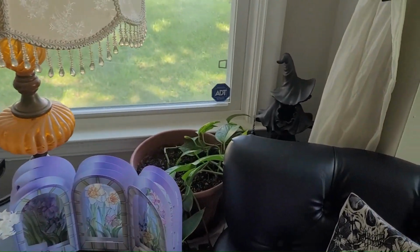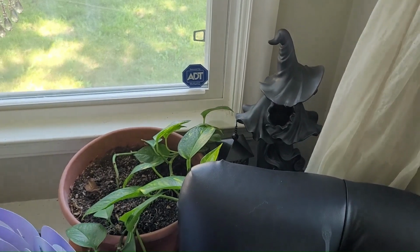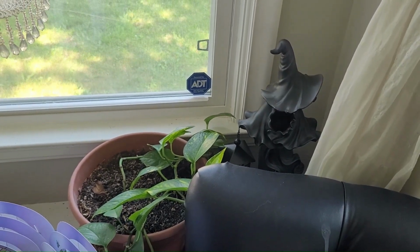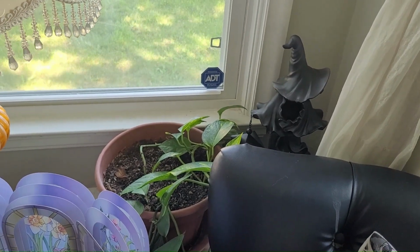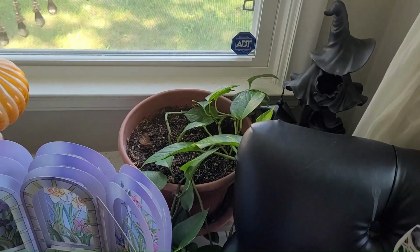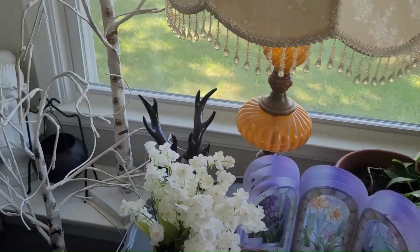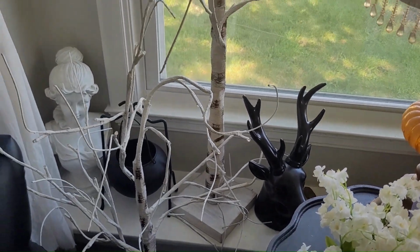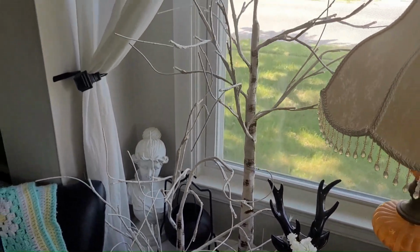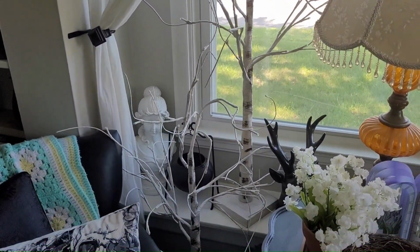And then on the windowsill, I have my prized possession. She will make more of an appearance closer to Halloween. Right now she's just back there for her safety. I have a real plant back there and some other decor pieces here. And then these are some birch trees that actually light up.